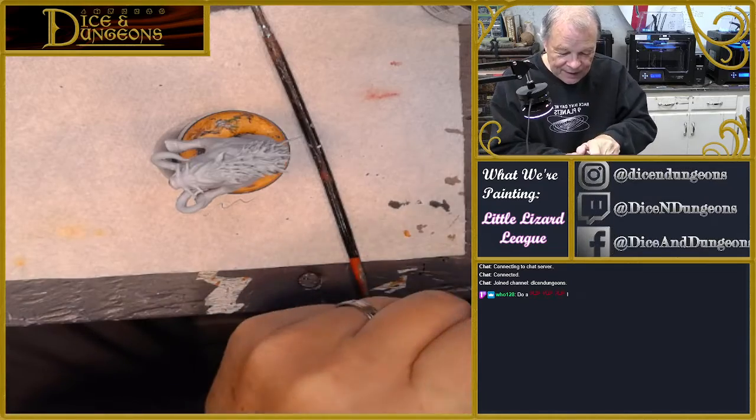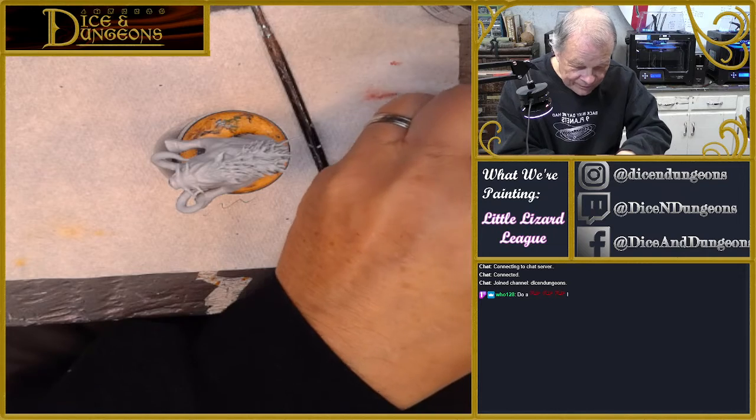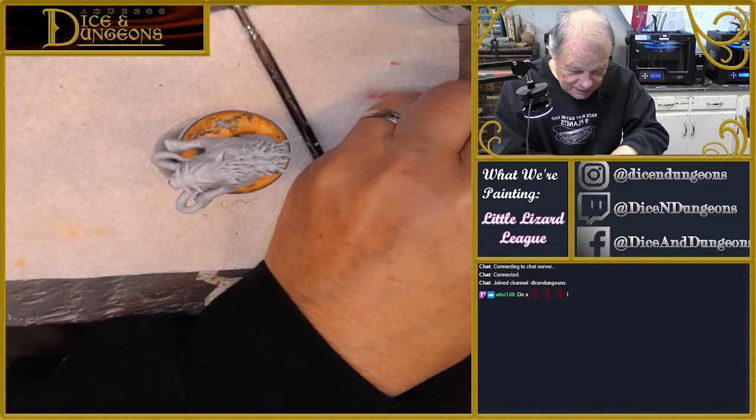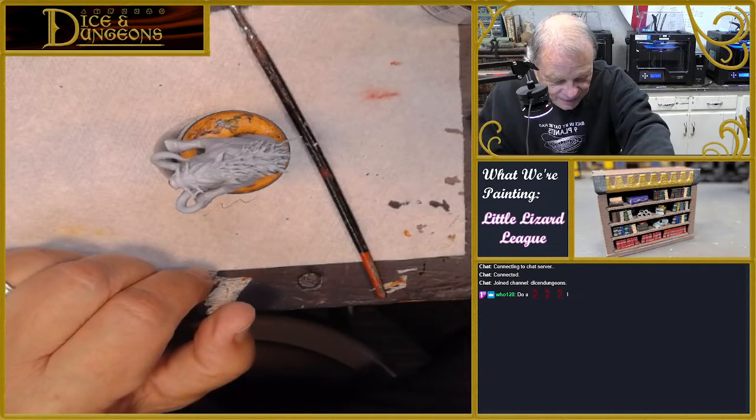One thing that does make relaxing painting kind of relaxing is that if things get messed up, we can always just basically pull out the primer and repaint it.